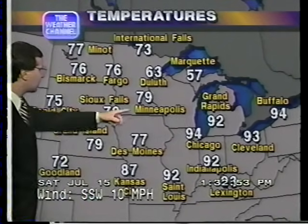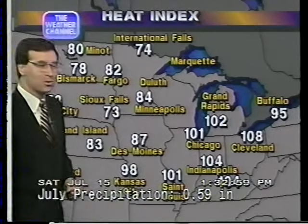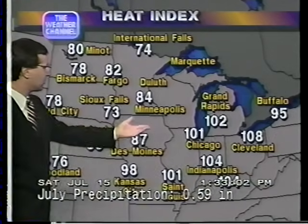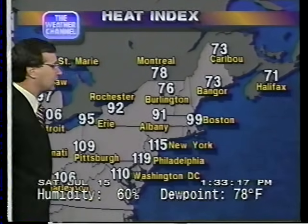Looking into the Great Lakes, nice day around Twin Cities, 79 degrees, not bad at all compared with the temperatures of the past few. 84 is the heat index, but still pretty hot around Indianapolis and over to Cleveland. Actually, the heat index around Cleveland has gone down this past hour. It was up around 111, 112 degrees already. 96, there's that temperature in Boston. Look what we have as for a heat index, only 99.